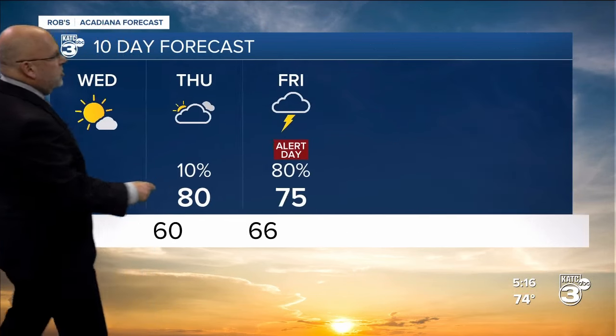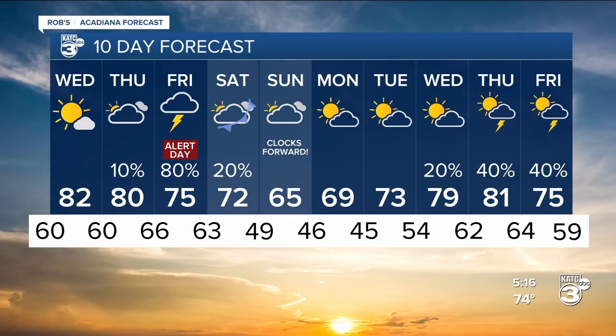Moving on, Thursday looks quiet. We'll put a weather alert day in for Friday for our next chance of severe weather. The weekend breezy and cooler with highs mostly in the 60s, lows getting down into the 40s, and then temperatures gradually rebound next week before perhaps more rain chances toward the end of next week. Bottom line, beauty tomorrow, nice and cool weekend ahead.